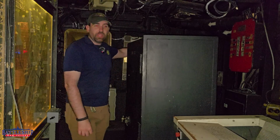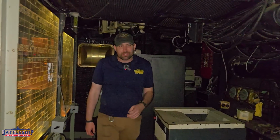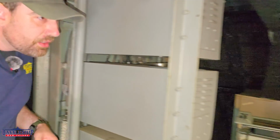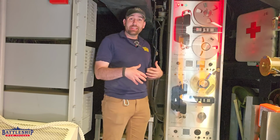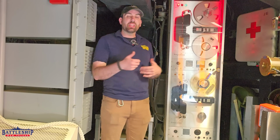Also back in the corner we have a couple of our printers, again probably associated with the Link 11 system. Here's another one of those printers that I was talking about. This one's been opened up to get its paper cartridge changed out. Our volunteers are actively maintaining this space, so you might see a couple of the things are currently off. It's because they're working on them.